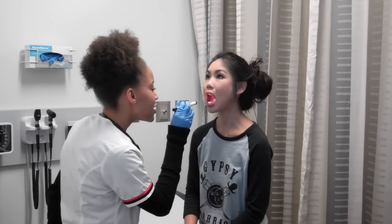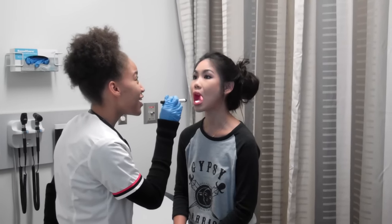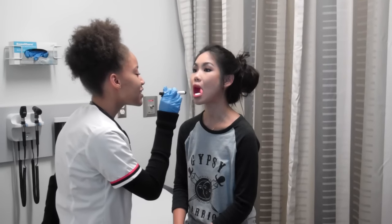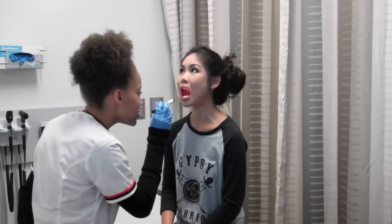Tonsils present 2+. Can you lift your tongue up for me? Okay, tongue and frenulum are midline, pink and moist. I can see the Wharton's duct. I don't see any dental caries. All teeth are present except wisdom teeth, which are absent. Permanent teeth are in.